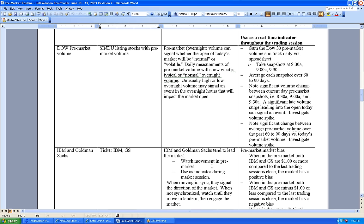Why do this? Well, at 8:30, I know what the volume is. It's usually pretty light. At 9 o'clock, a half hour before the market opens, if the volume has increased by 5-fold, we might see some momentum behind the open, whether to the upside or downside. At 9:30, if that increase continues, we'll know that there's strong momentum at the open, and we need to use that as part of a good piece of information, whether we're long or short.